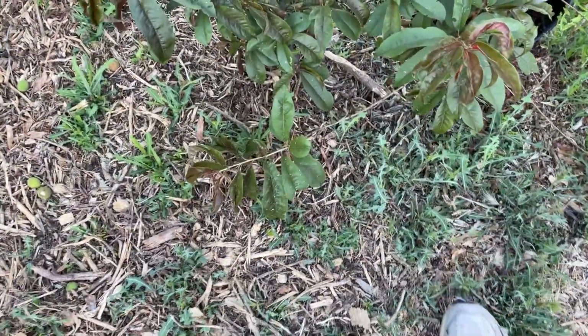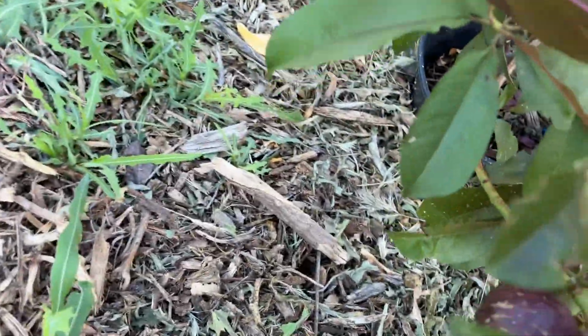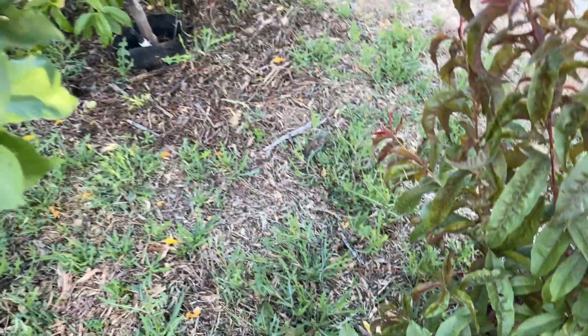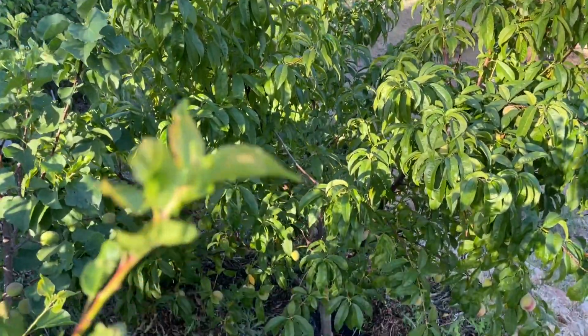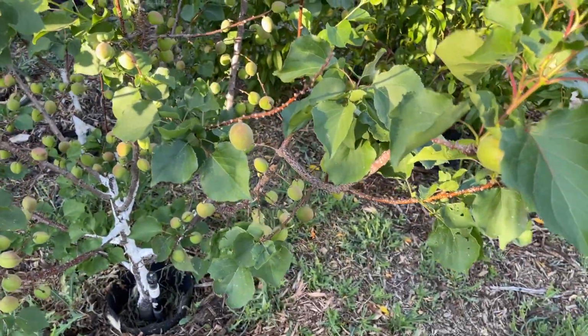It's got a couple pieces of fruit on it even. We'll see. Maybe I'll get my first taste of a nectar plum this year. Behind it is the May Pride. This is the one that had the really, really wonderful peaches. Again, heavy fruit set this year. Had to thin it out.